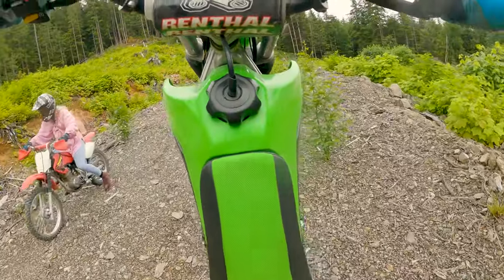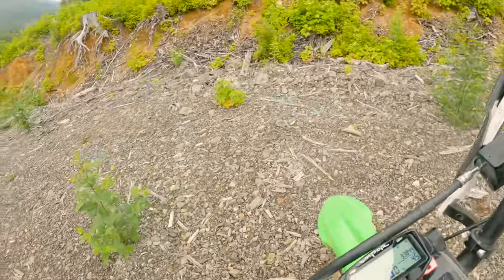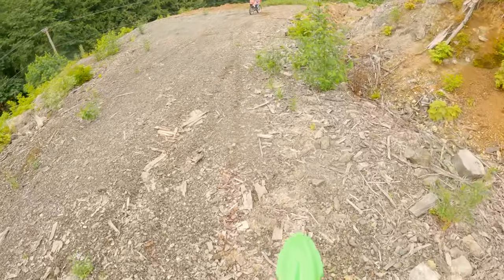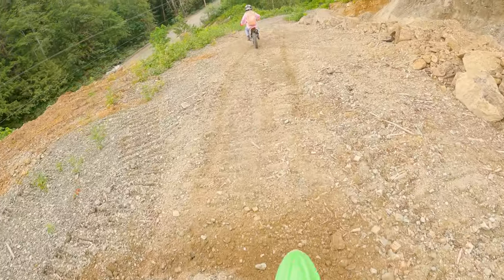Whoa! The only thing that sucks about the carburetor is, I don't know why, but it always wants to stall out after holding it up at that angle for a while. Obviously, I know why, because it's flowing out the overflow, but it just sucks. Need that EFI for that.